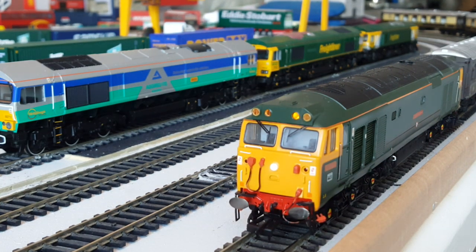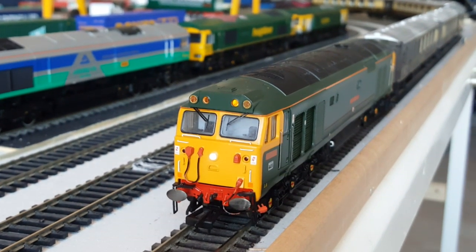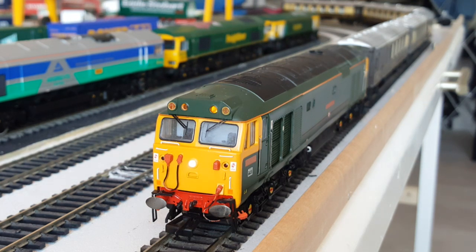So here's my next locomotive, which has had some work, and this is Sir Edward Elgar, 50007, in the green livery, with the red nameplates and red running numbers. This is hauling a rake of Pullman coaches, which was kindly donated by Alan, given to me by Alan over at Dragon Junction, with my buffet car sandwiched in the middle there. So again, the reason why I'm showing you this is to do with Sir Edward Elgar itself.